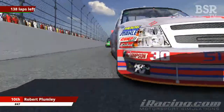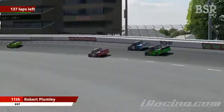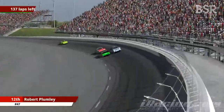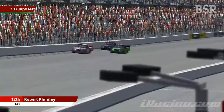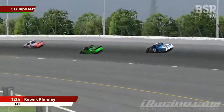Oh, very close to the wall for Robert Plumley there in 10th place, and that might give the jump on him to Christopher Kozar, who jumps past into the 10th position. Truxell now down the inside as well, makes it too wide. I don't want to go too wide there. That was close to comfort. That number 4 machine of Mark Truxell will get the job done. Plumley leading the championship though, Kyle.